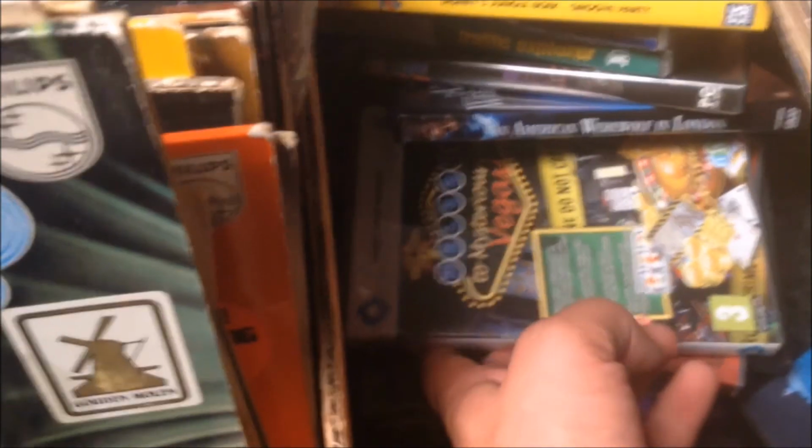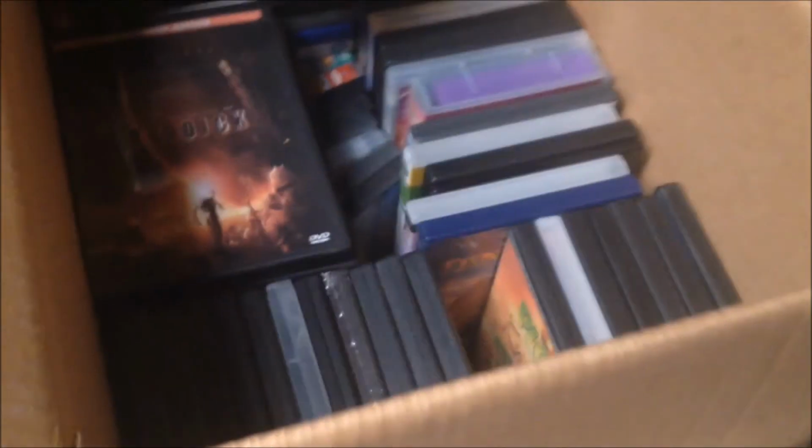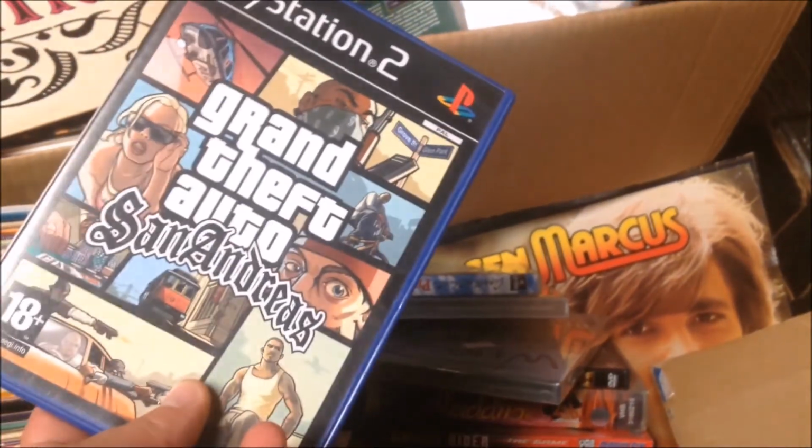The number of boxes that are here is just insane. They're all filled with DVDs and PC games, and wow, it's just crazy how fast DVDs got obsolete. If you're going through these boxes, always check out the blue and white cases. Most of you know this, but if you don't, white cases means that it could be a Wii game, and a blue case could be a PlayStation 2 game. And what do I have here? There you go. My first PlayStation 2 game, Grand Theft Auto San Andreas. That's not a bad game, especially for €1.